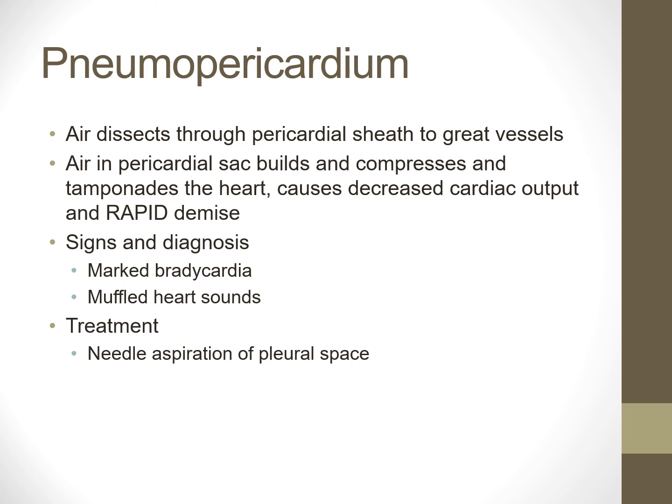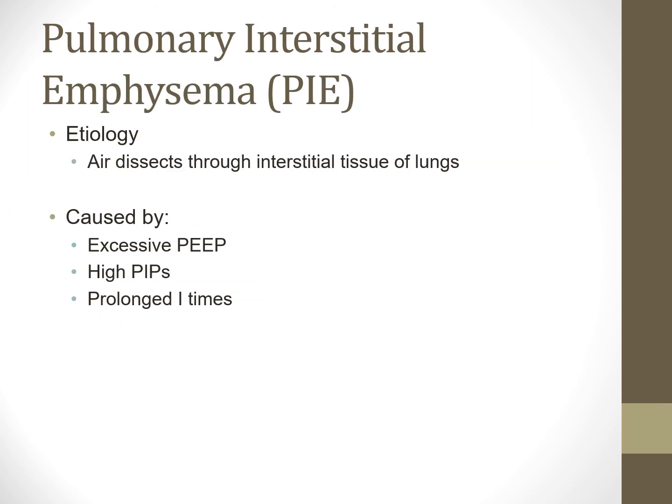Pneumopericardium: this is where it goes into the pericardial sac. So just like a cardiac tamponade, it tamponades the heart, and their blood pressure will drop fast, and it is a rapid demise. Big thing, though, brady, their heart sounds will almost be non-existent, and you'll need to needle aspirate the pericardium to get it out, just like with blood, but only this time with air.